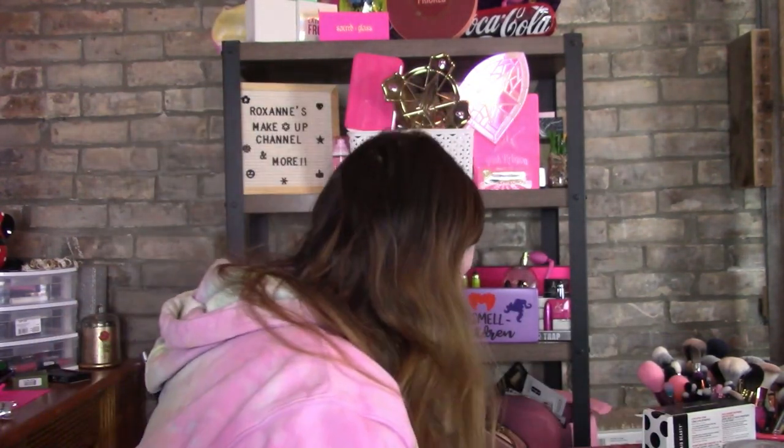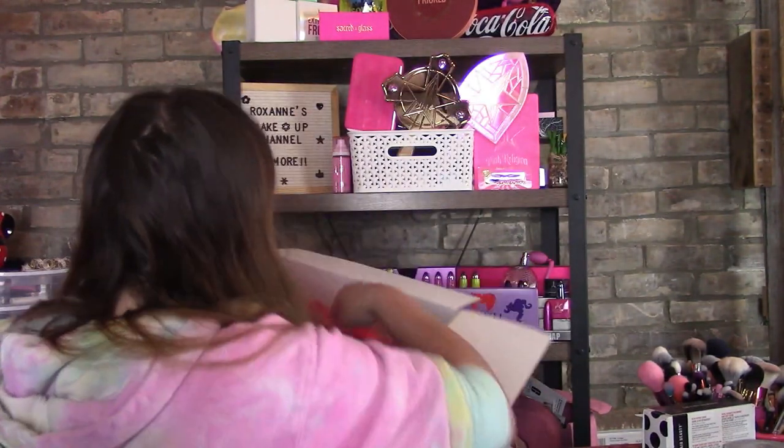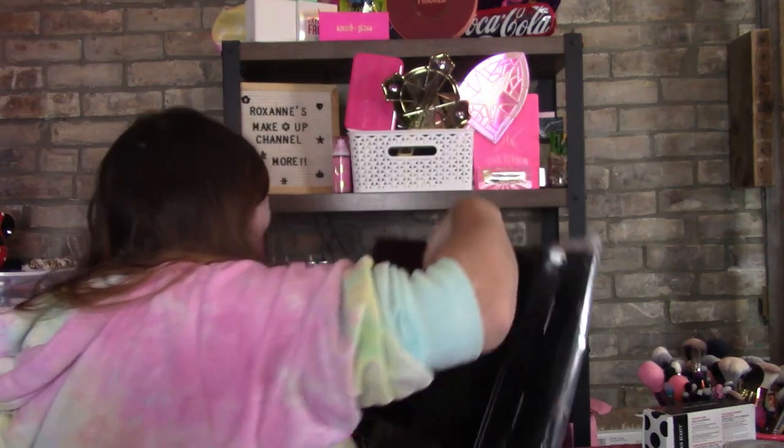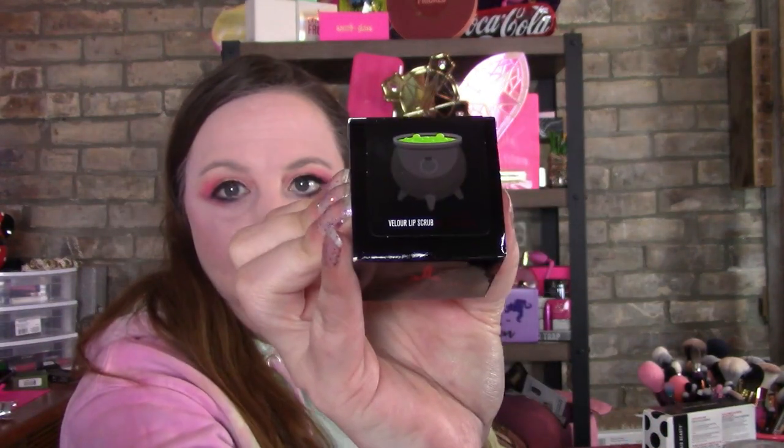Okay, so Leo. I just checked, and I actually don't have this one. So, hey, that's a win. It is very brown, but I'm sure I can pair that up with something super nice. I do like his lip stuff. Okay, so we're on to the three exclusives. I hear everyone talking about this, and this is in all three boxes: the Velour Lip Scrub in Witch's Brew.